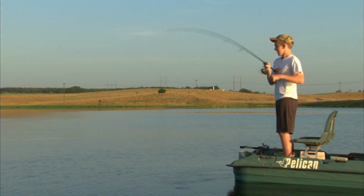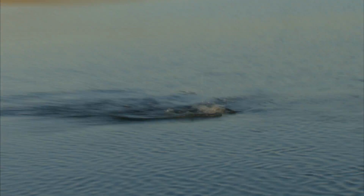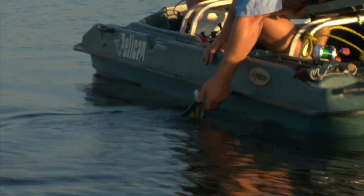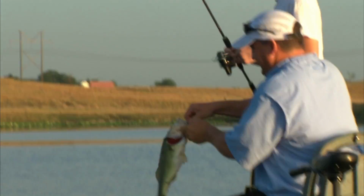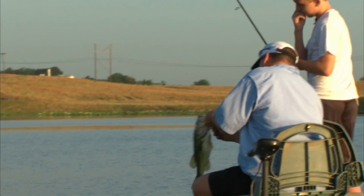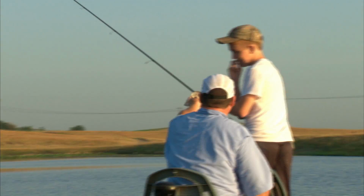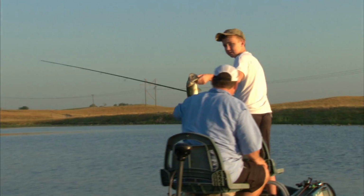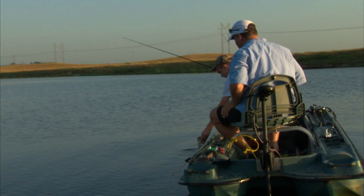What's it feel like? He don't feel like one of the big ones. Oh, that's a good fish. There you go. A couple more reels. Huh? Looks like a twin brother to the last one. Pretty nice fish. Here you go. Let him go. Put him in on over here on your right.